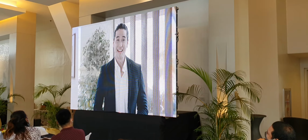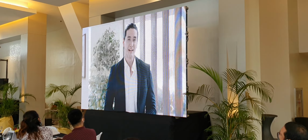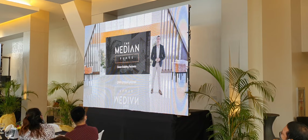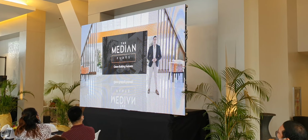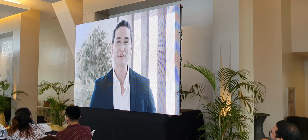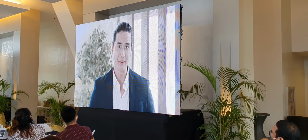Smart, isn't it? The Median and the Median Flats are among the first in Cebu to provide all residential units with smart technology. Of course, hand in hand with technology is sustainability. That is why the Median Flats was designed with green features in mind. Right now, let us invite Engineer Glenn Realiza to share more about the sustainable features of the Median Flats.